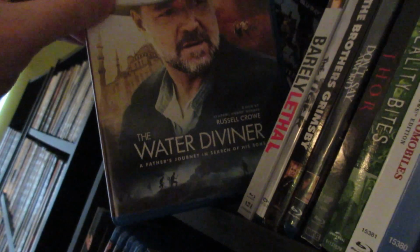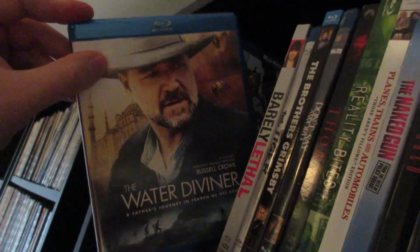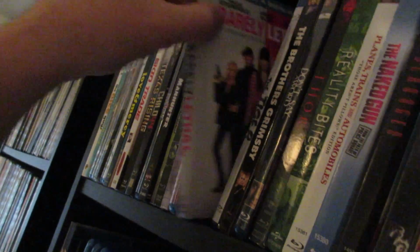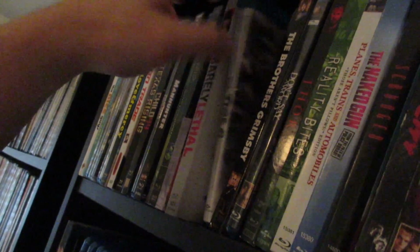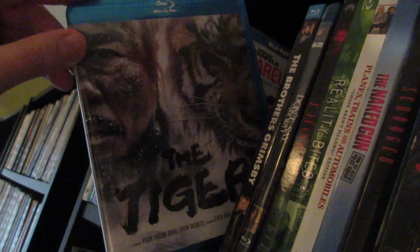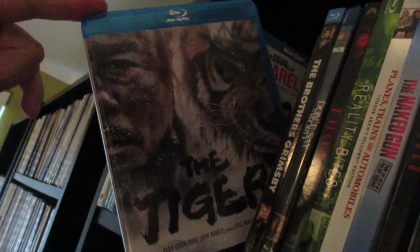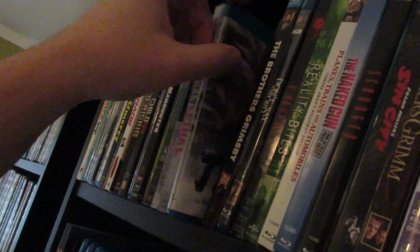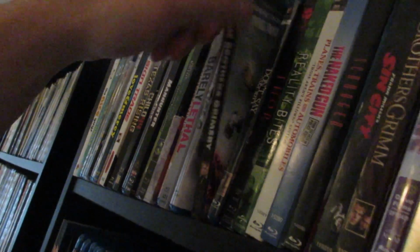The Water Diviner, which is the feature-length directorial debut of Russell Crowe. Barely Lethal. The Tiger, which is such an incredible film, also probably one of my favorites of 2016. Top 20 to 25 range for me. I love the ending to it as well, and the parallels between the hunter and the tiger.